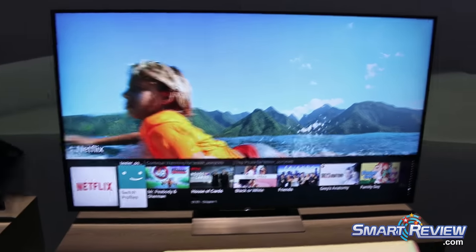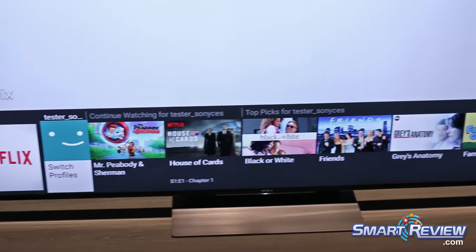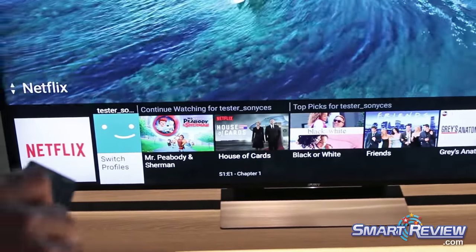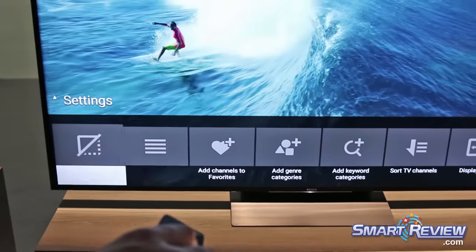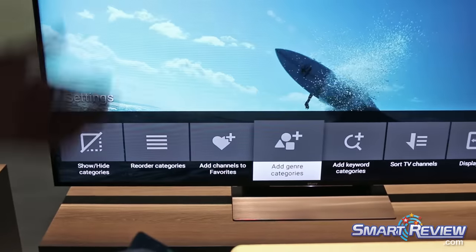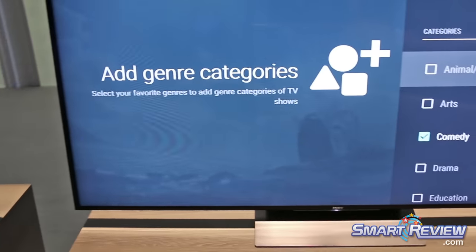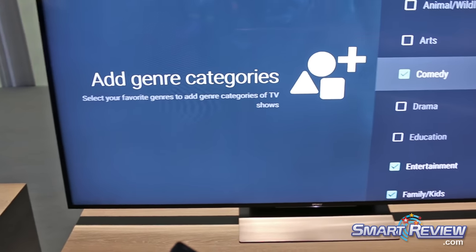And the discover button is going to pull up the content that we've customized to our viewing habits and what we like to view. So right now we're currently looking at Netflix and can access all that content that would be there. YouTube, but if there's something that's specific that I like to view, then I can come into my add genres and select that, and then that's where I can customize what I want to populate on my content bar. So if it's art, if it's drama, education, what have you.